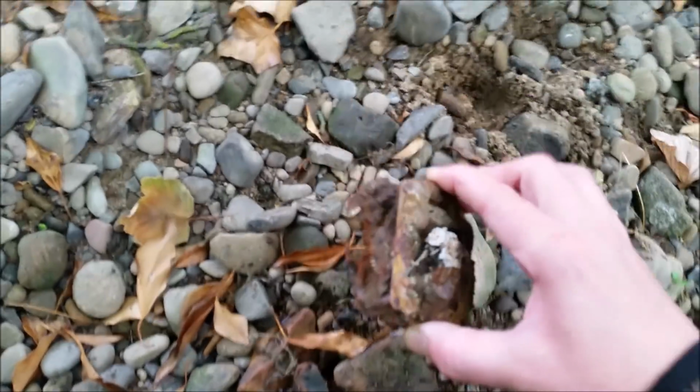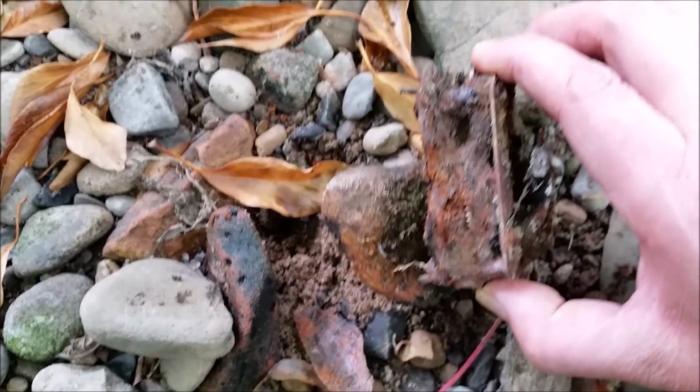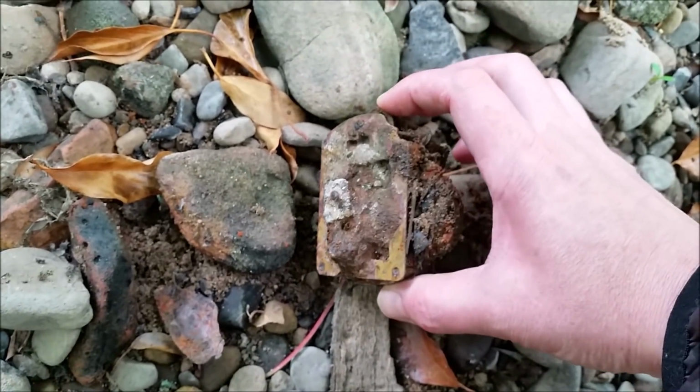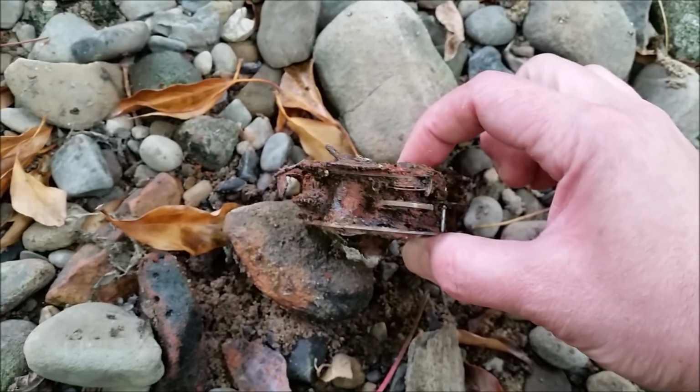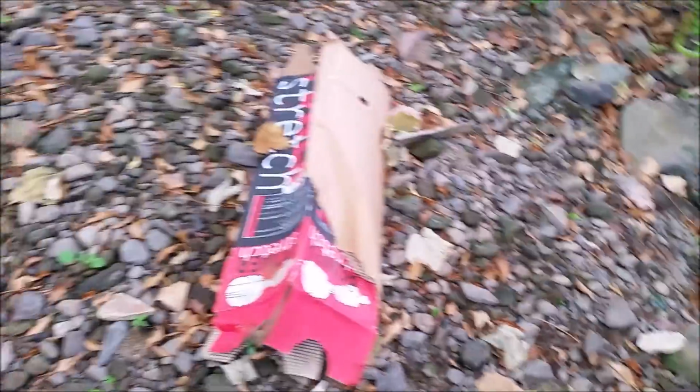I think I've just found a little bit of a mechanism, a rusty old mechanism off a clock, most likely, because I can see cogs. God, it's rusted up. See some bits there. There you go. Oh, I tell you what, there's a bit of a ripe smell round here, and it's emanating from that pipe there. God, it absolutely reeks. They're not pleasant. Oh, grim.